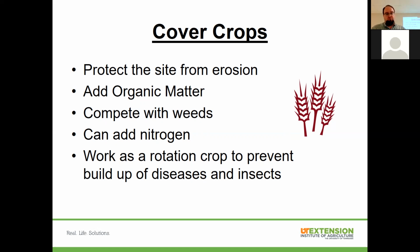It also functions as a rotation crop, so it can help prevent the buildup of diseases and insects. For a lot of home gardeners, something like a winter wheat, or winter wheat mixed with Austrian winter pea, works well. They can be sowed later in the season, they grow over winter, and then you would turn those under in the spring. And certainly, that's one way. If we are going to use tillage, utilizing cover crops helps offset some of the damage we do with tillage, because we are adding those crops back into the soil.